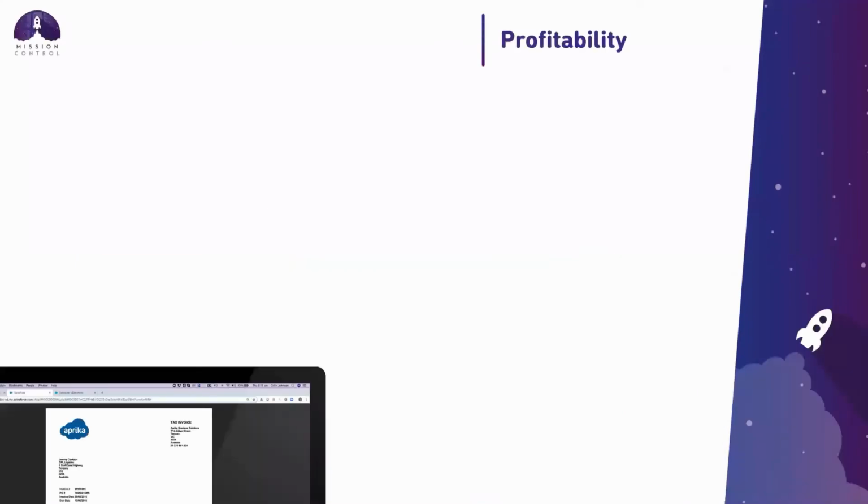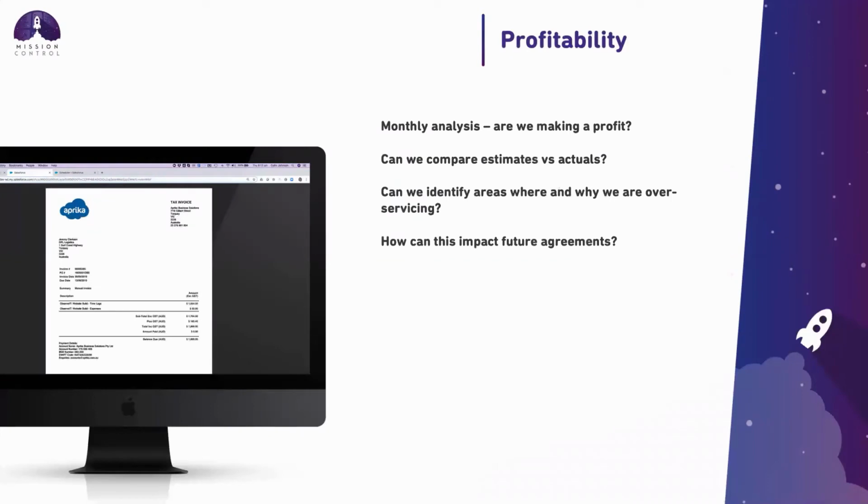And finally, the most important thing from a business perspective is the profitability, being able to review those retainer projects and potentially even justifying additional spend where necessary. So, each month looking at the profit, are we making a profit? What's the comparison between what we estimated the hours would be and what the actual hours are? Where are those areas where we might be over-servicing or spending too much time, and how can we pull those back? But then also how that can overall impact future agreements.